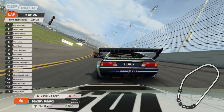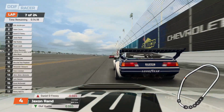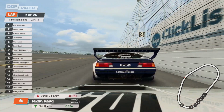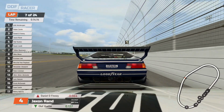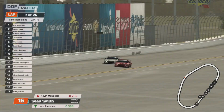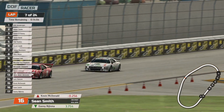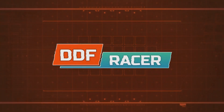Looks like DDF's taking the high side there. Olaf is not far behind as well. Looks like Olaf's got a run on the inside, but Jackson's tucking back into that slipstream because there's no one on the inside to pull him along. He just has to fall back in line again by the looks of things. And there's Sean Smith having a nice little battle with Kevin McDonald. Only a tenth of a second.